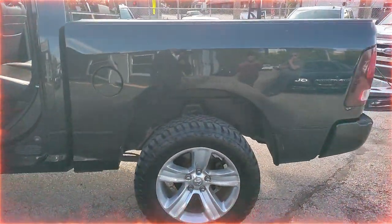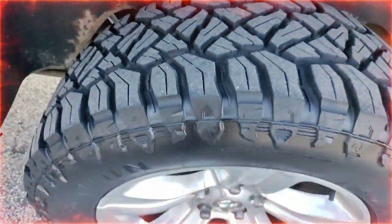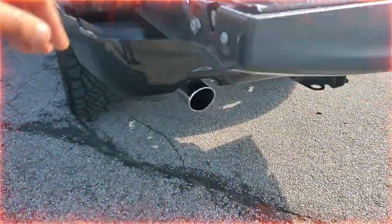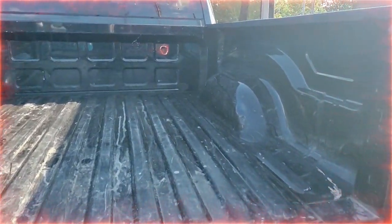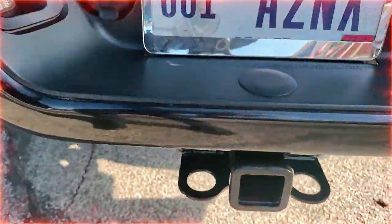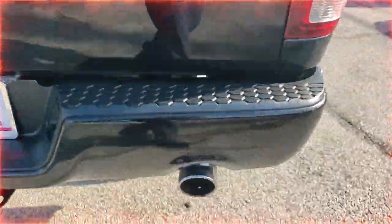Back up from the bed here. Get a full view on her. The rims are perfect. Tires are, you might as well call them new. Got a nice rumble to her. But here, let's just bring it back up real quick. So let's take a look at the tailgate, tail bed, clean, backup camera. There's your hookups for smoke package there. All right, keep going.